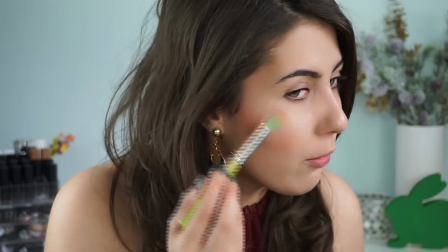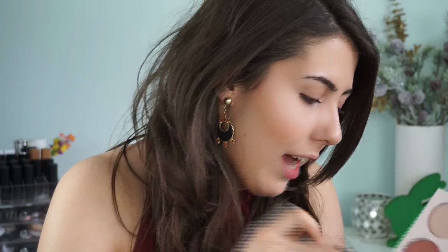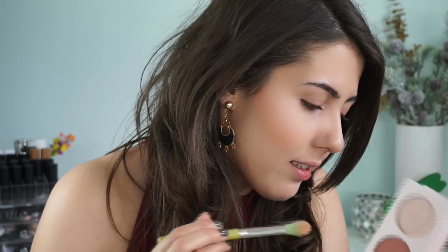Let's see how it's picking up in camera. It's not the most reflective highlighter in the world, but it's gorgeous. Let's see what kind of color I would say this is. Has a tinge of pink to it, but is mostly a neutral, more vanilla shade, but it does have that slight pinkness, which I think actually pairs nicely with the blush.